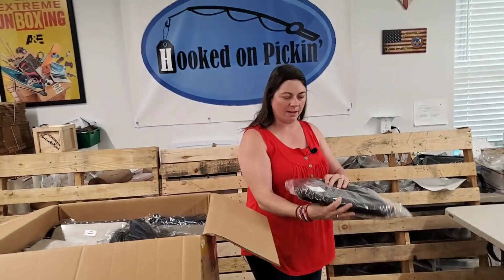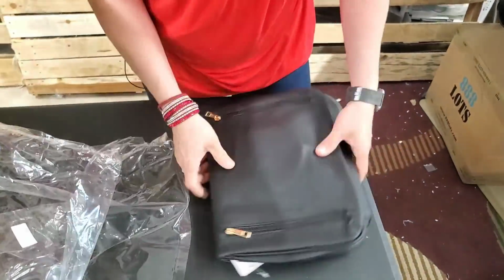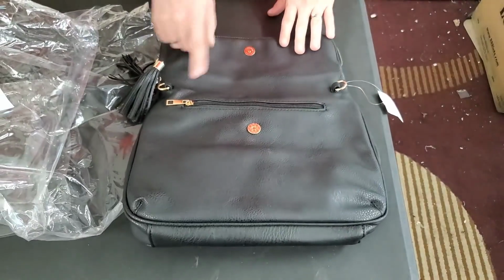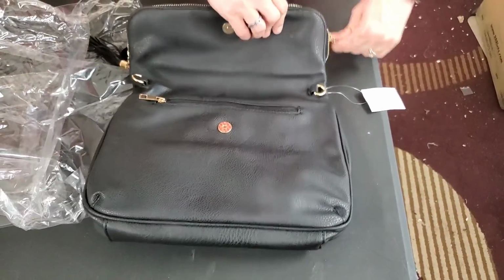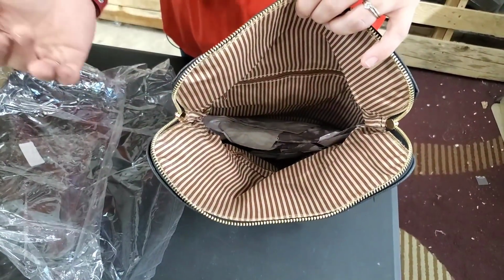All right, then we got another bag. Okay, I have sold these before. This one I really like because it's a concealed carry as well, with both of the pockets there. And then it's got a zipper front, so you can unsnap this. There's a pocket there. It's got a long strap. And then this one is neat because it folds up and makes a very, very deep purse. So you can fit the whole kitchen sink in that one.